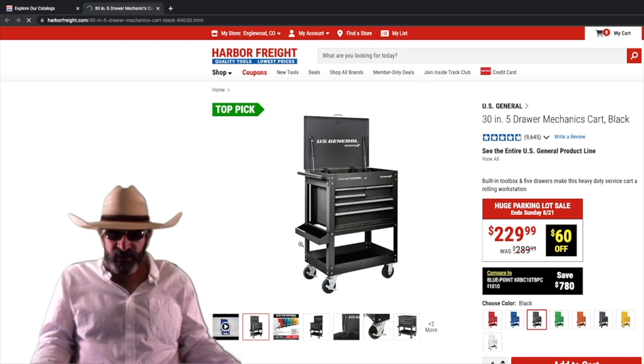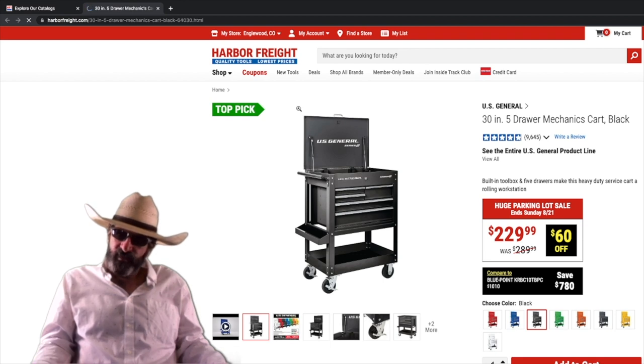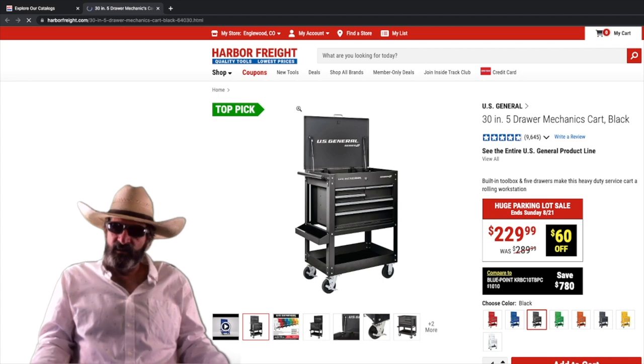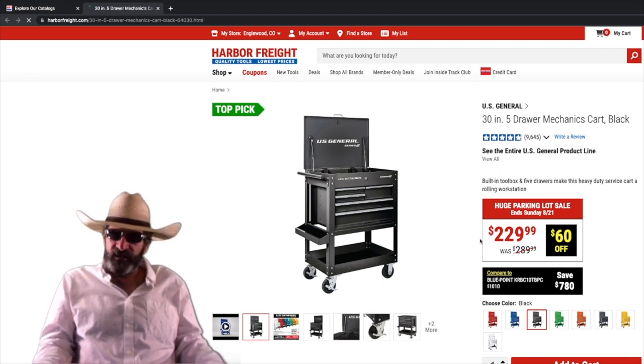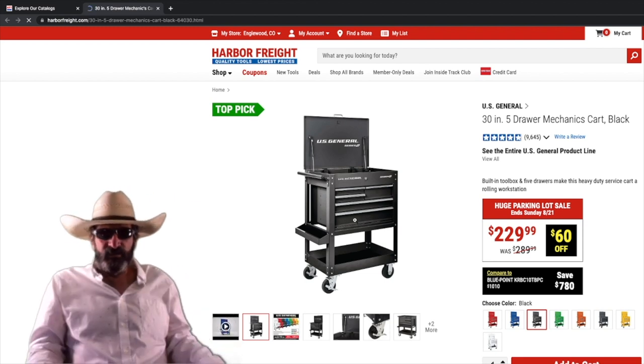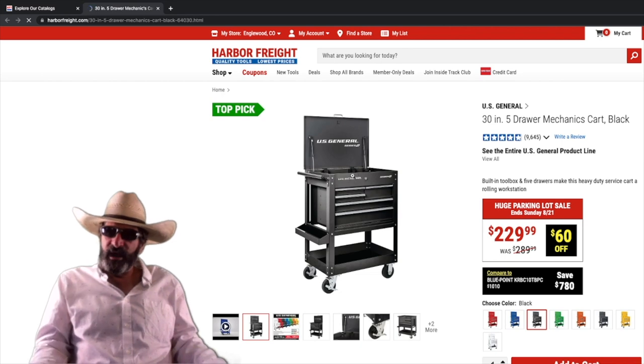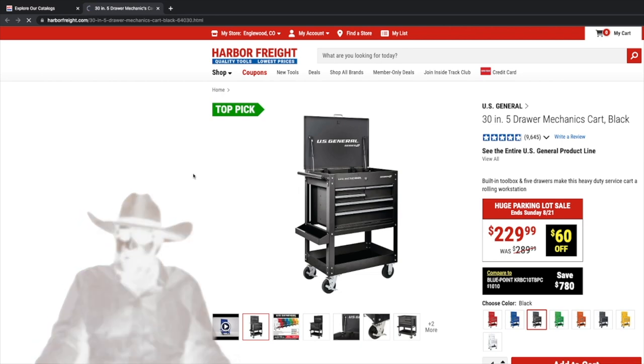So today we're going to travel to Harbor Freight. We're going to pick one of these things up. We're going to bring it back, and here you can see the model that I'm going to get. They call it a mechanics toolbox, and basically I just want it to keep my wrenches and sockets and maybe an impact down on the bottom tray, and just have something that I can move around there with the right size tools. Anyway, today we're going to review this U.S. General toolbox, and I will see you back at the shop and we'll put this thing together.